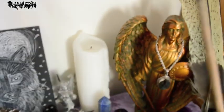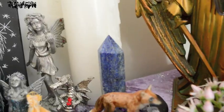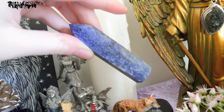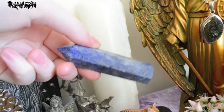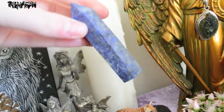One candle. Usually I have two white ones as illuminator candles, but I don't really have room, so I just have the one. Then I have this really cool lapis lazuli point, which I love. I have one for myself and one for my mum. Kind of a long story behind that, but it's meant to be connected in a way.